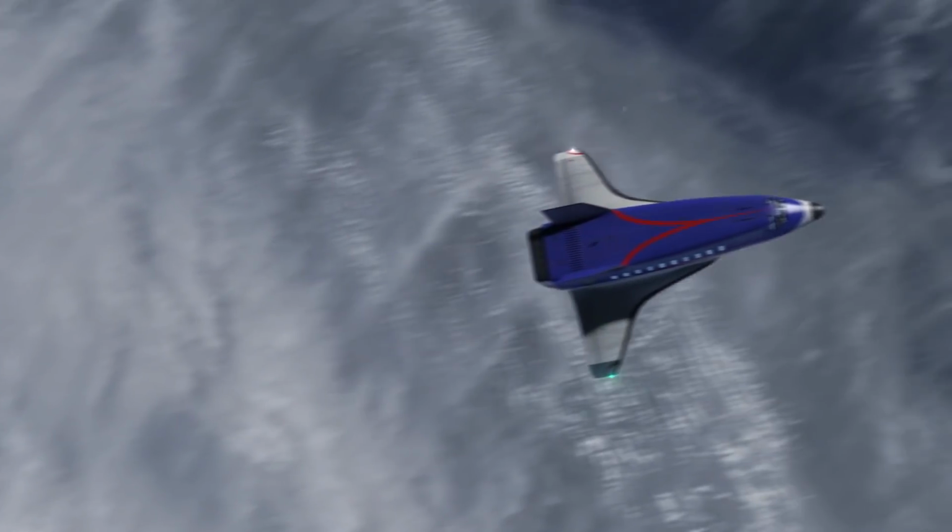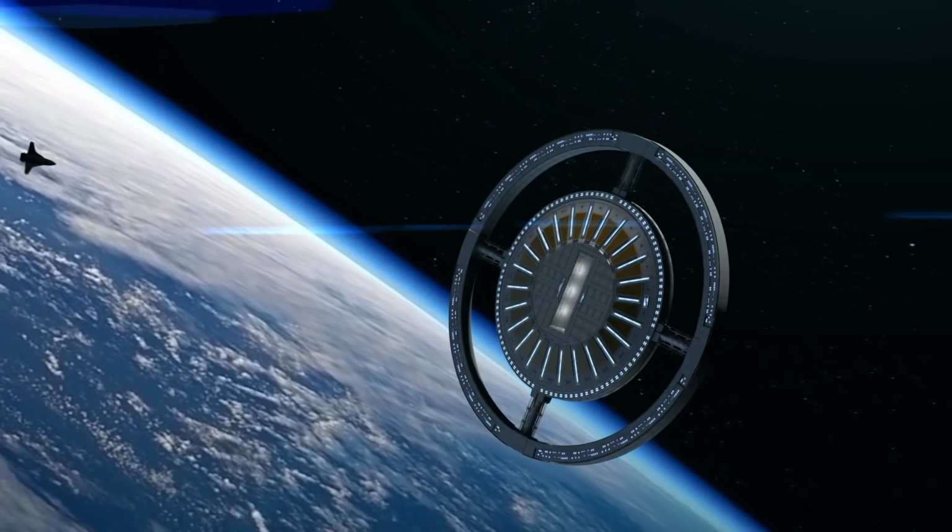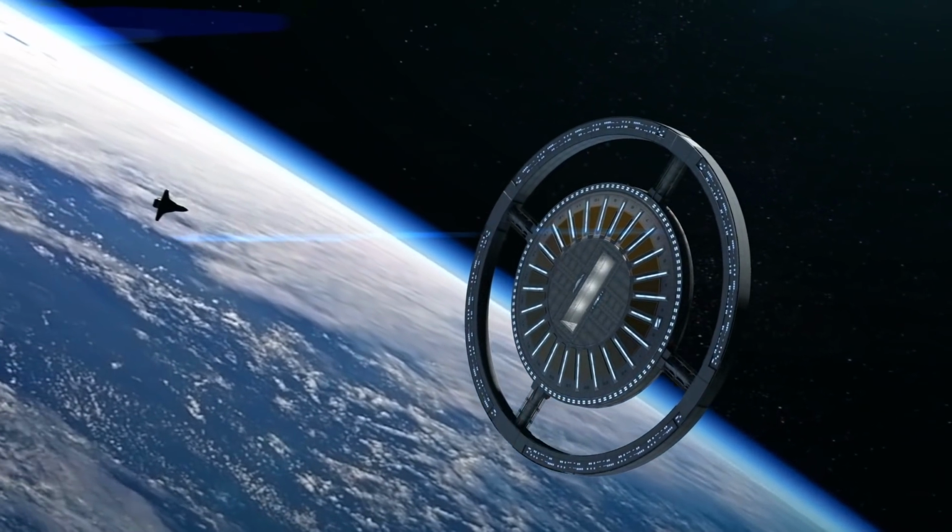We spent a lot of time figuring out how to get into orbit, but what do you do and where do you go once you're up there?